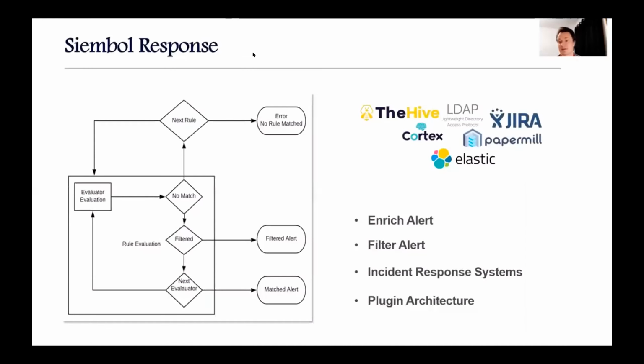Siembol response is a component for handling a response to an alert escalated by Siembol alerting components. It's used for integrating Siembol with systems used for handling incident response. In a rule defined in Siembol UI, SOC team can automate their incident response by enriching alerts by doing additional ELK, LDAP, or virus searches, which are defined in Siembol response rules.